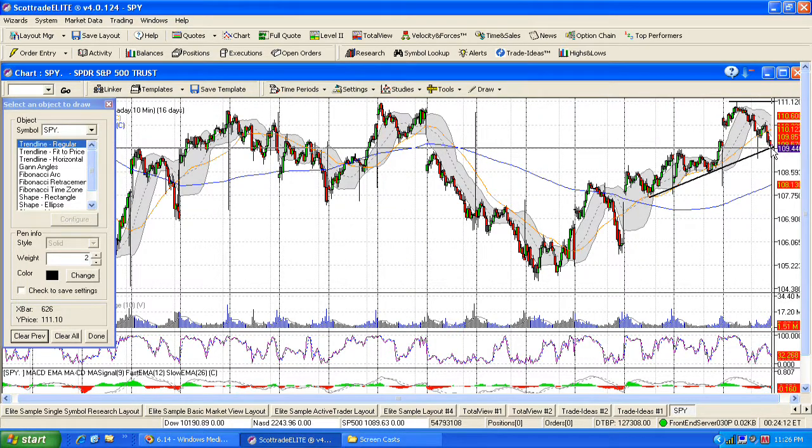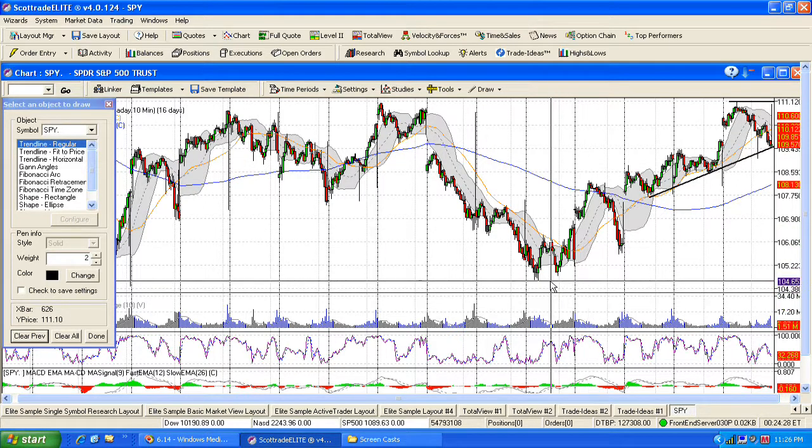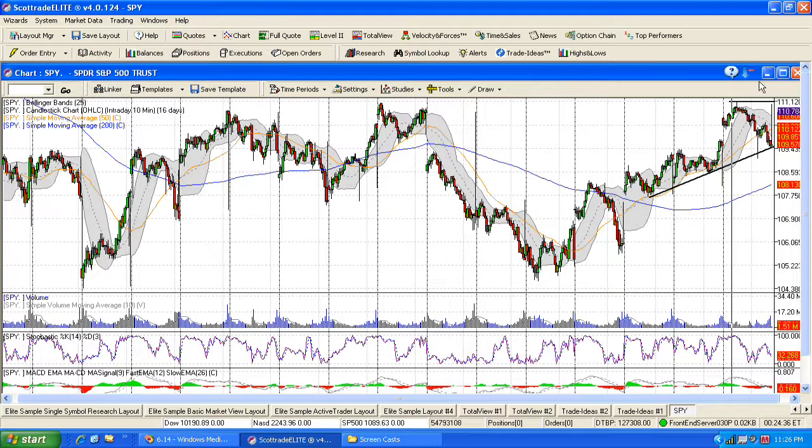If this falls, and right now the futures are flat, so they're still at this area, we'll see what it's at, but that'll give a good indication. If we gap below this, then we're probably going to see lower prices, possibly even a retest of these levels in here. But we'll see what happens tomorrow and take what the market gives us and work with it.